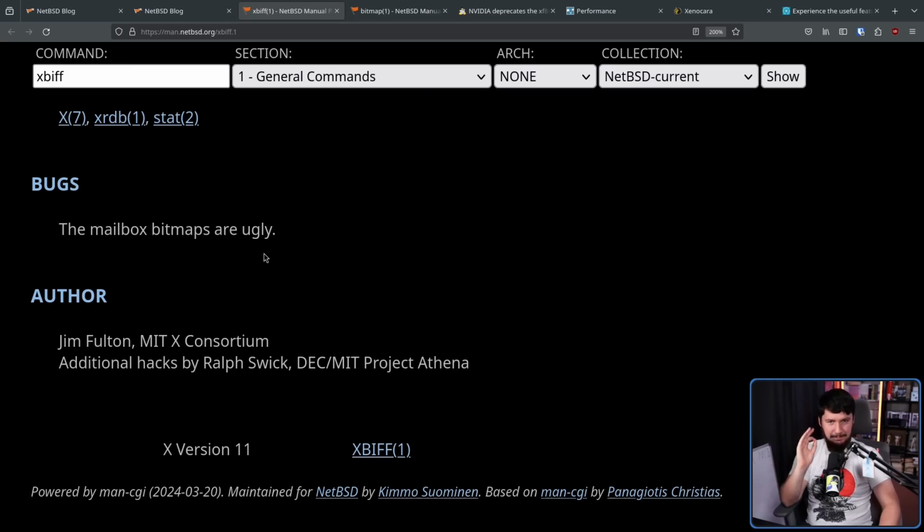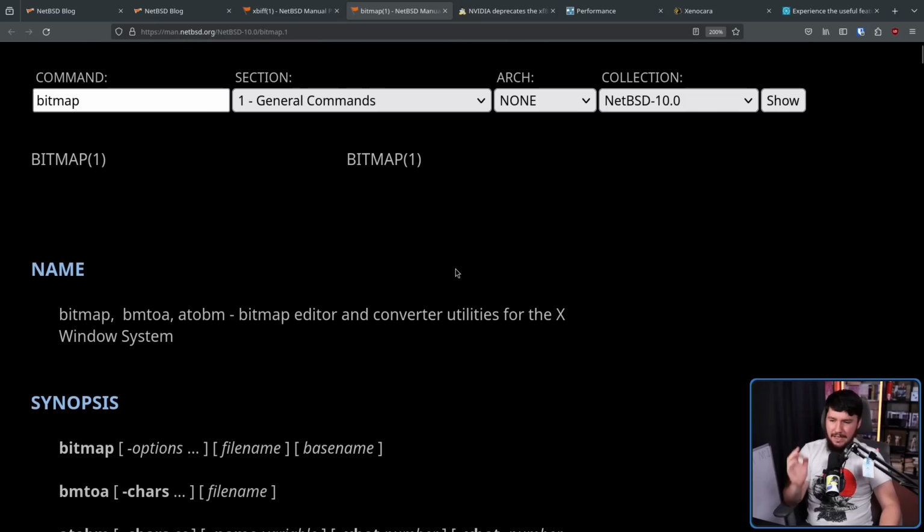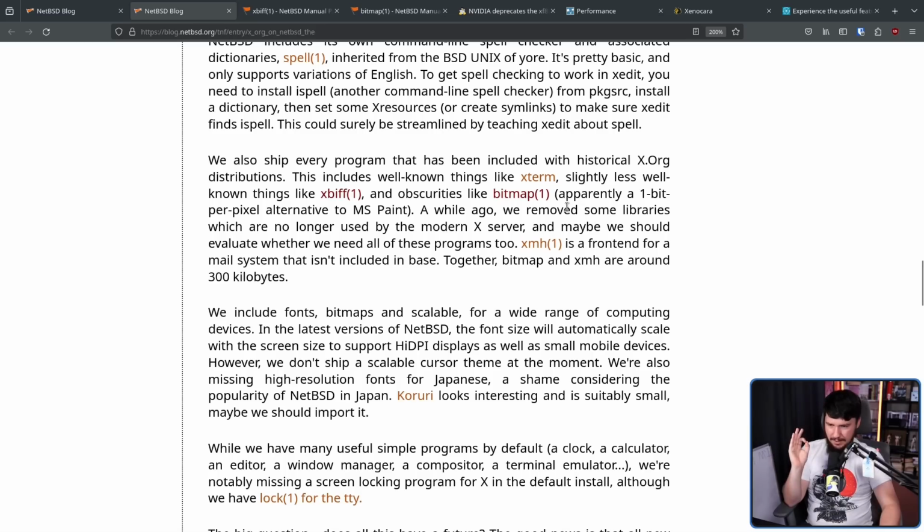Also, I love the bug section. The mailbox bitmaps are ugly. That's not a bug, but sure, we can work with that. Now, bitmap is a bitmap editor and converter utility for the X window system. Apparently, a 1-bit per pixel alternative to MS Paint.